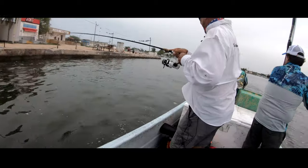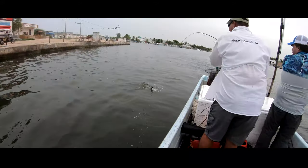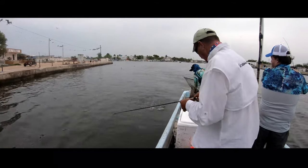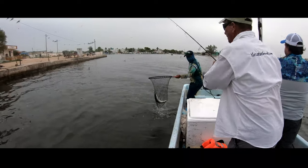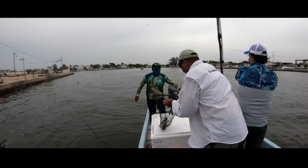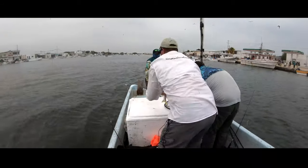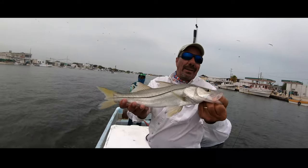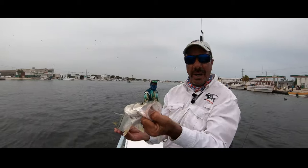Fish on, fish on. Fish on. Same side. Nice little snook. All right, Javo and I are about tied, 1-1.